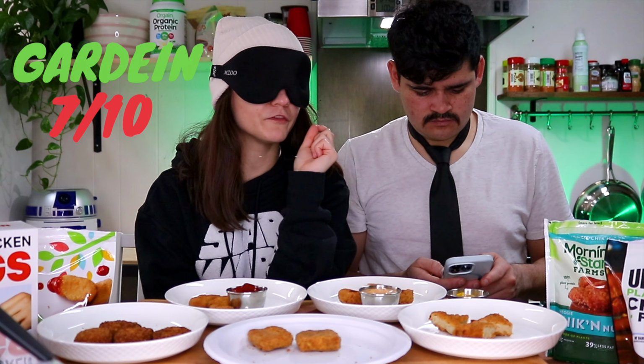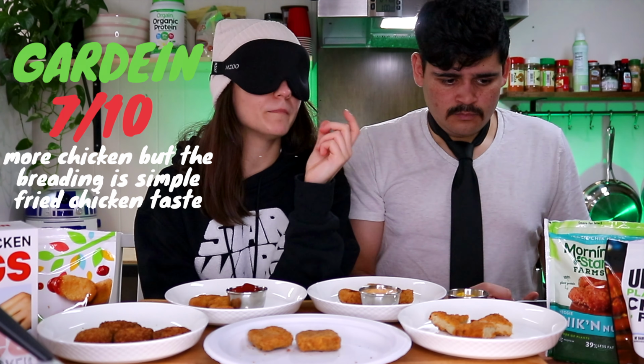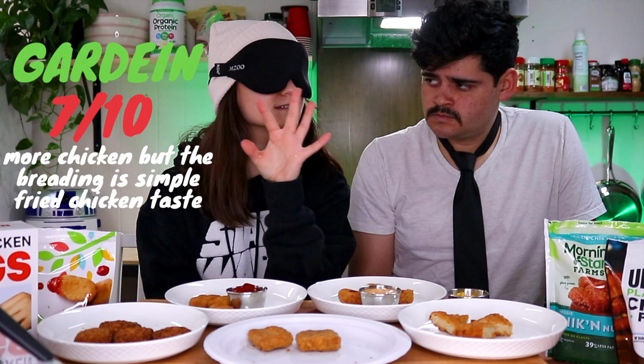The previous one actually tastes better than the Gardein. So this one, I'm probably gonna give a 7 out of 10. There's more chicken to it, but the chicken doesn't taste as good as the last one. But I like the breading a bit more on this one because it's not as seasoned. It's simple flavors. It tastes like a fried chicken. Open, take a bite.